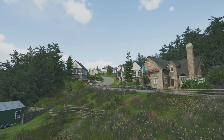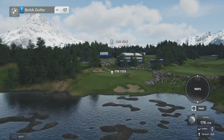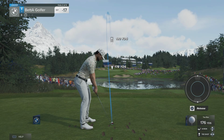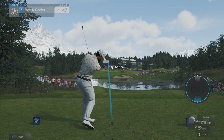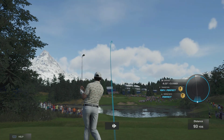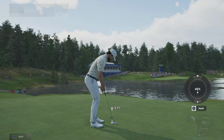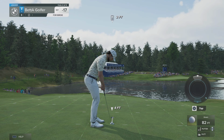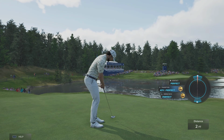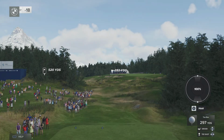No change atop the leaderboard. Our featured player still out in front. We've arrived now at the par 3 8th. Going with the 8-iron here. Good look at a birdie here. Nice one. 4th birdie of the day. And after that, now sitting at 18 under par for the event.